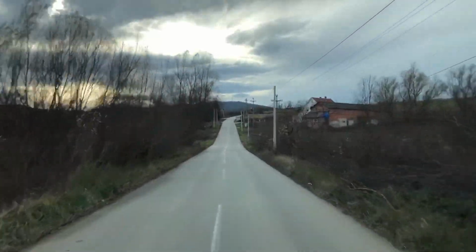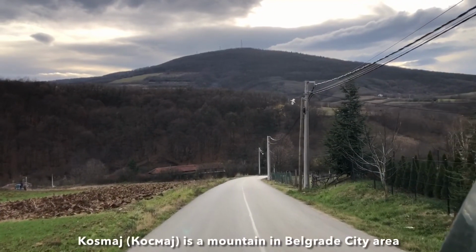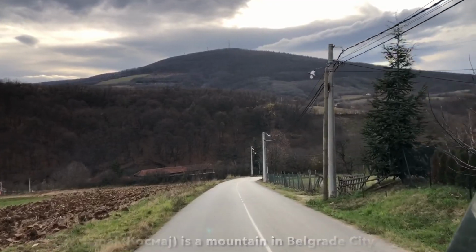I should have known there was someone else. So we're driving to the top of that hill there, Kosmaj.